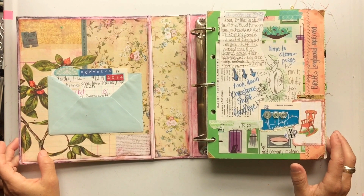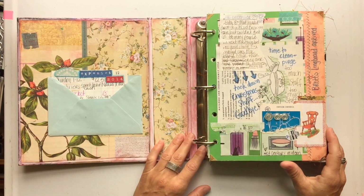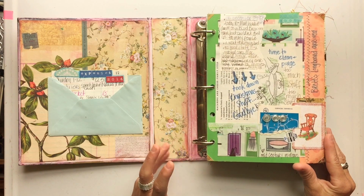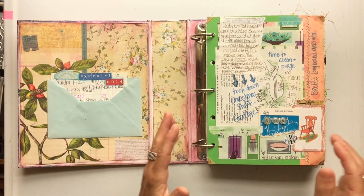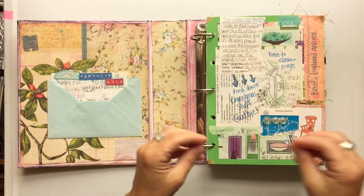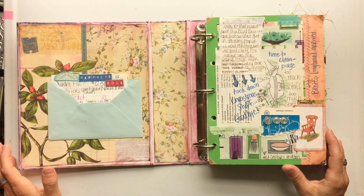But what I did with this binder was I just kind of made it a collage binder. It was all bits and pieces that I have and just a lot of writing, and not paragraph and sentence writing. A lot of it is just lists, because that's kind of the way I write.